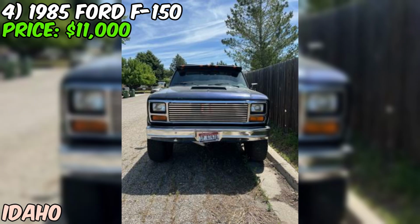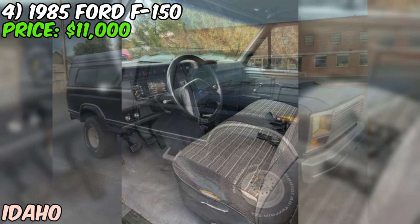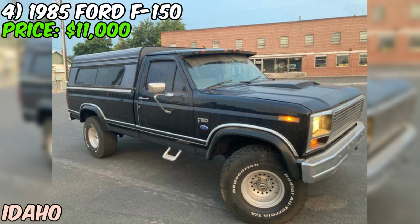4. Let me tell you about this interesting 1985 Ford F-150 that's popped up on Craigslist for $11,000. This is one of those honest, old-school workhorses with a legendary 300 cubic inch, 4.9L, straight-six engine. An engine that's basically bulletproof and known for pulling like a mule.